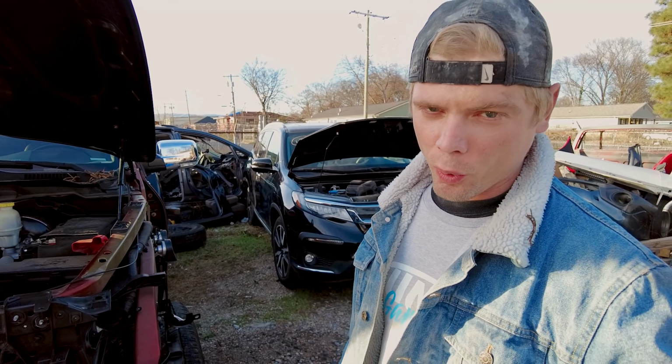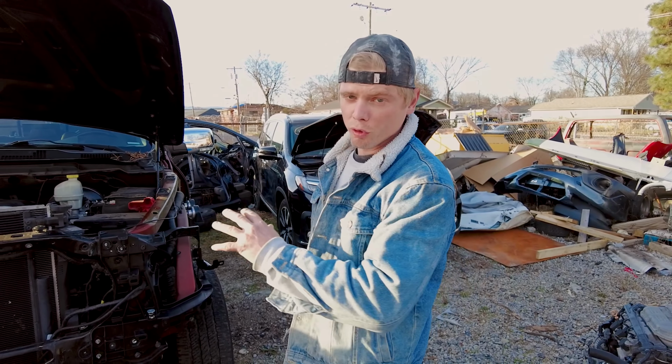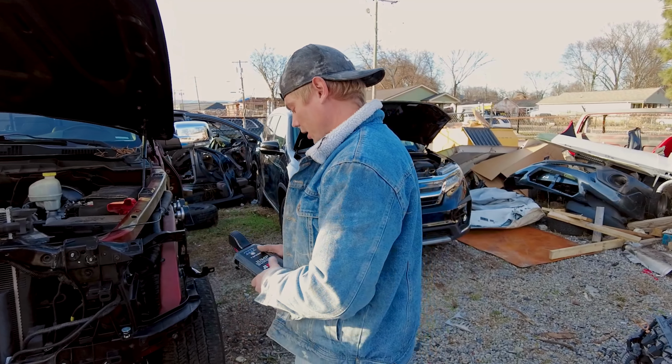So while we are waiting for the primer to dry, we're going to go ahead and pull the truck up and start removing the bed. And I'm going to use my new Top Don Jump Surge JS2000.